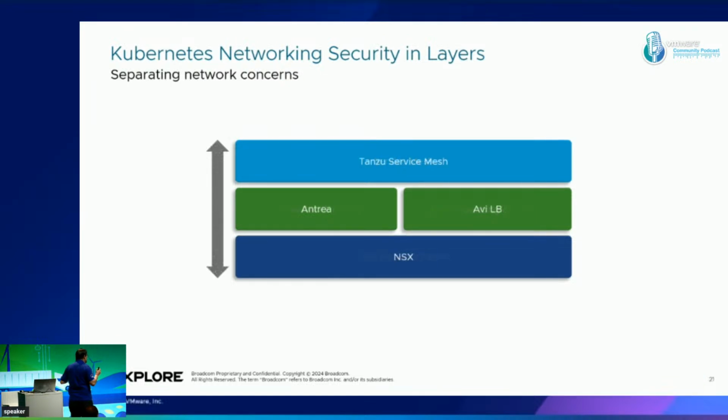In the VMware flavor, this is the IaaS layer, NSX, VCF now, and Antrea, like the CNI inside the Kubernetes cluster, AVI as the load balancer locally and global, ingress in the flavor of Kubernetes, and Tanzu Service Mesh for that like data center interconnect.